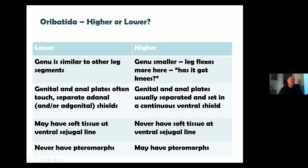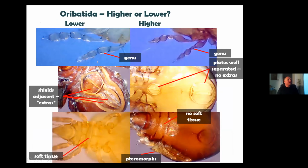They may have soft tissue at the ventral sagittal line in the lower Aurobatids, but they're all welded together into a kind of solid box in the higher Aurobatids, so you never get that flexibility. The lower Aurobatids never have pteromorphs that they can pull their legs behind, whereas the higher Aurobatids can sometimes have quite extravagant pteromorphs. So just to give you a few pictures to show what I mean by that, we've got lower on the left and higher on the right.